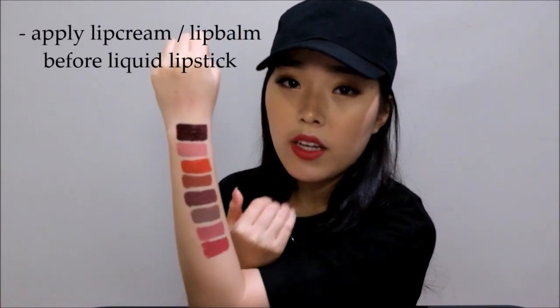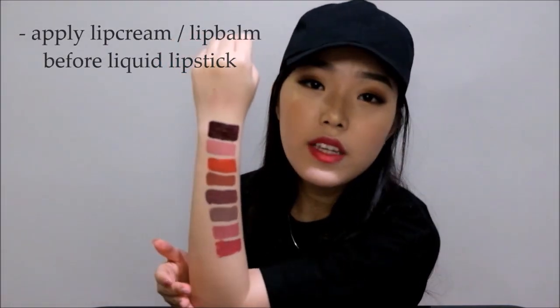If you have dry lips like me, I have a different way to use the lipstick. I will always need to use a lip cream before I apply this lipstick, because someday when I want to use this liquid lipstick but I forgot to apply the lip cream beforehand, my lips will look really terrible. You will see cracking lips on me, which I really, really hate. I think that is really awful, really terrible, really ugly. I don't like that, so I will always remind myself to use the lip cream before I apply the liquid lipstick.